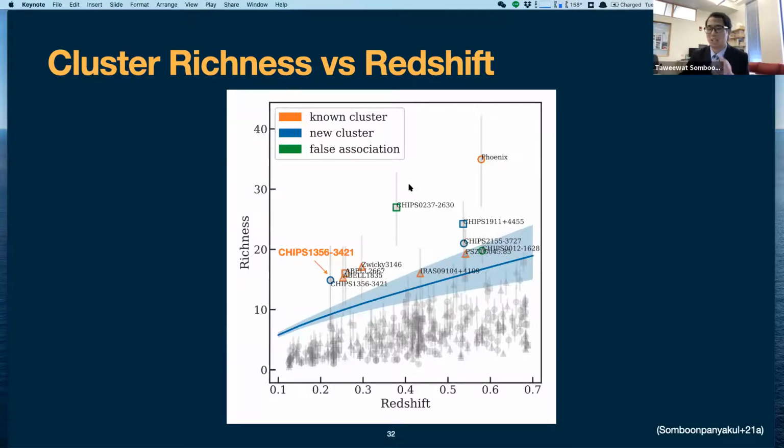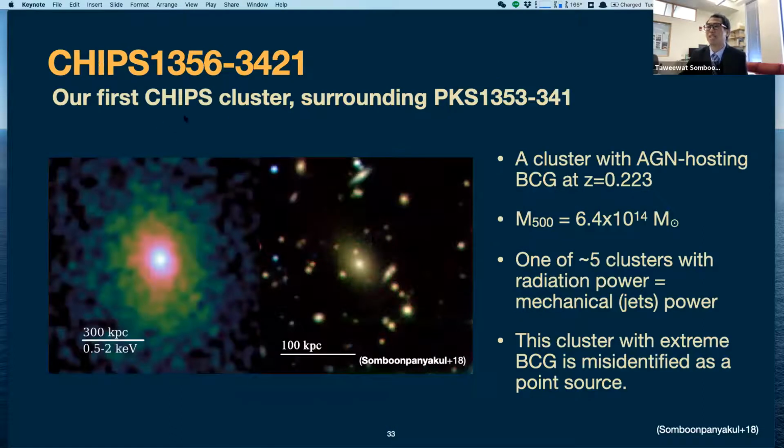This is also the first galaxy cluster I want to introduce, CHIPS1356, or Chip 1 as I usually call it. Here is our first CHIPS cluster that we have found, surrounding PKS 1353. Here is a picture of the galaxy cluster in optical and X-ray with Chandra. Chandra is a big telescope that we use to confirm the galaxy cluster. You can see a clearly bright point source in the center and a really faint emission in the X-ray that you can see going out to the outskirts.